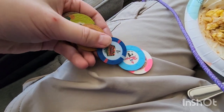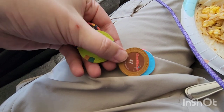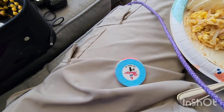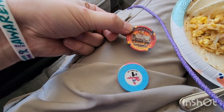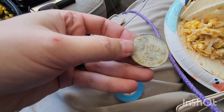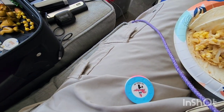Circus I can cash out. Flamingo I can cash out. Hawaiian Gardens I cannot cash out. Casablanca's in Mesquite. Can cash that out. Dunes, Baccarat. I have a $1,000 chip of one of those too. Sahara. See, that's worth more than face value because it's a 1996 chip. So it's worth about $10-$12. Silver City Casino. Obviously can't cash that one in. But anyways, got a lot of them.